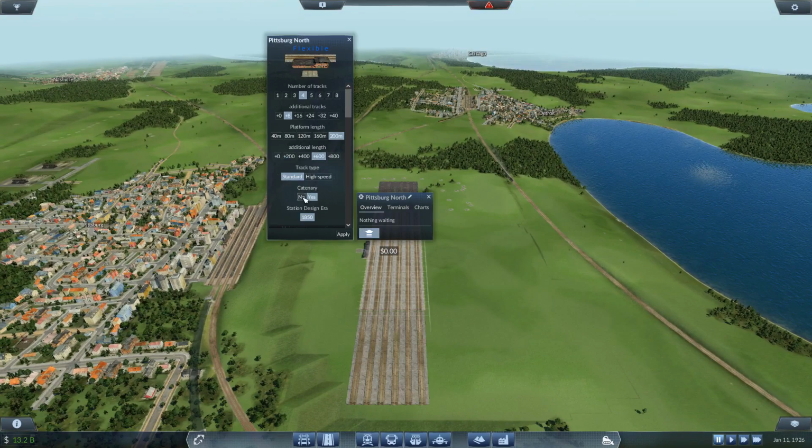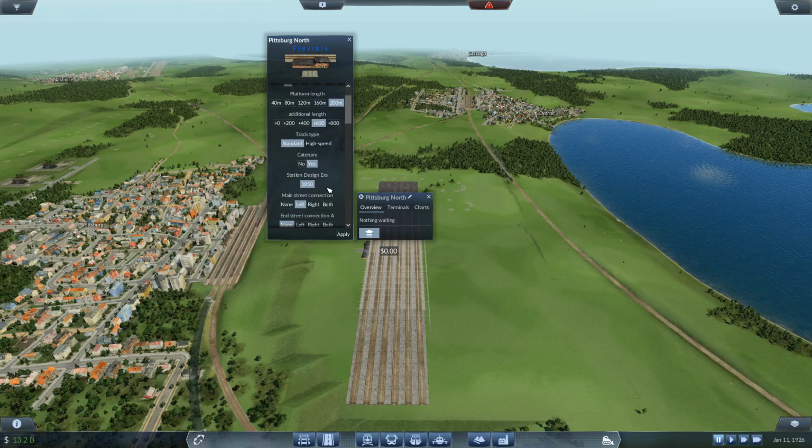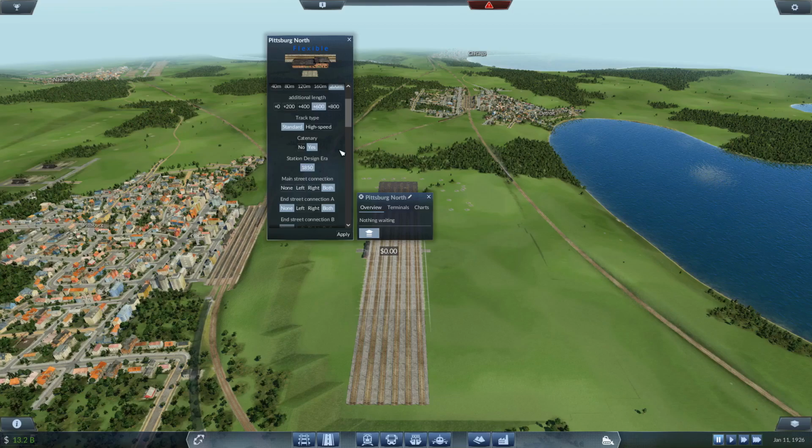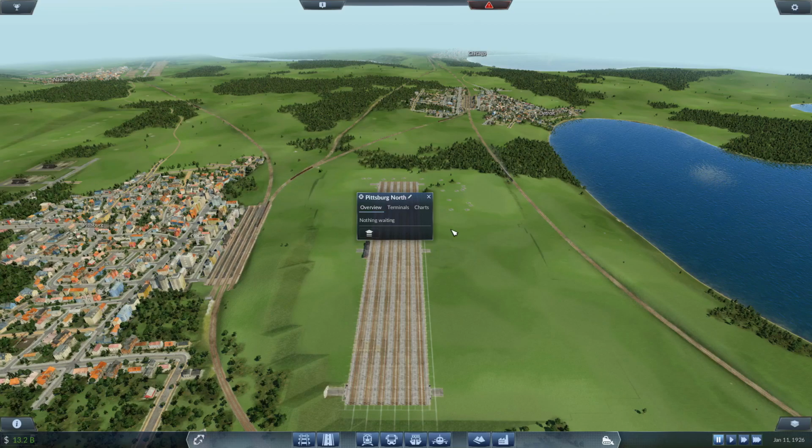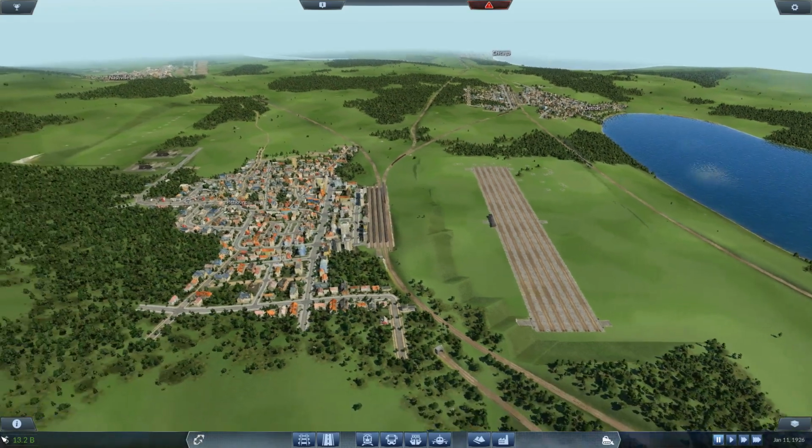Catenary, yes, because we may be running the Milwaukee class along here. Station design, let's go both. Both. Both. Let's go to apply. Right, that worked.